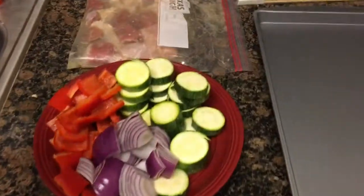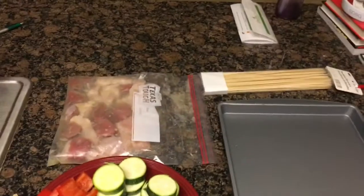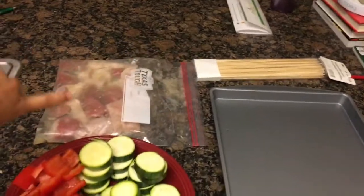Okay, I just cut up some red bell peppers, red onions, and zucchini. I'm gonna go ahead and kebab everything, and then Billy and I are gonna go grill.